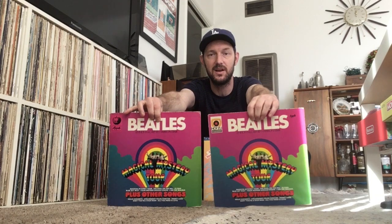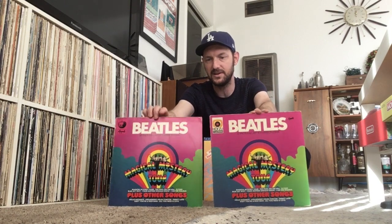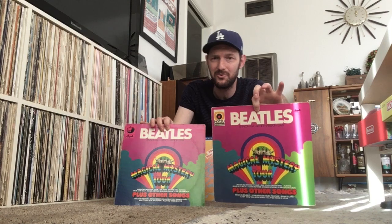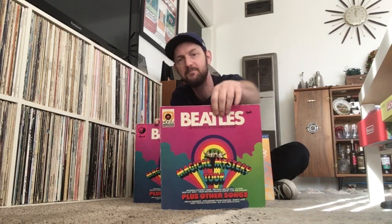In fact, as I'm sure a lot of you know, I love these German pressings of Magical Mystery Tour. These are 2 examples, by the way. These are from my own personal collection. This one's on the Apple label. This one's on that label that I can never pronounce and that everyone gets on me in the comments for not being able to pronounce it, so I'm not even going to say it. But you know what I'm talking about. You can read it right there.